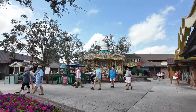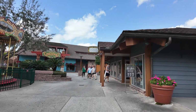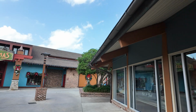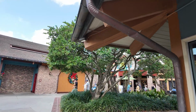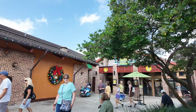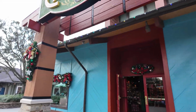So if we keep walking, we have the Spice and Tea Exchange to my right. They have awesome dips in there, like packets where you just add the mayonnaise or the cottage cheese, whatever you want to add for the dips. We also have Eat over here. It's an Indian restaurant. It's really good. Definitely one of the newer ones. By Maneet Chauhan. I think I said her name right. Probably not though. We have the Days of Christmas store, which is always Christmas in here.